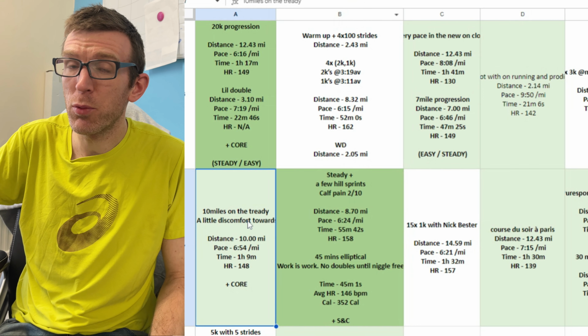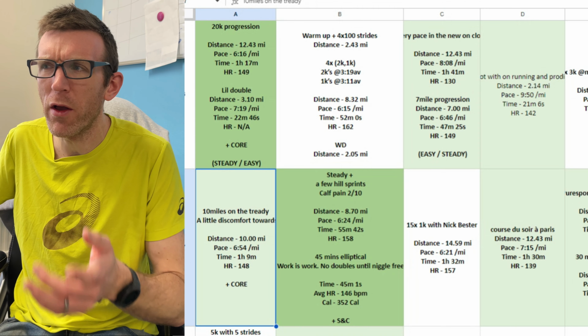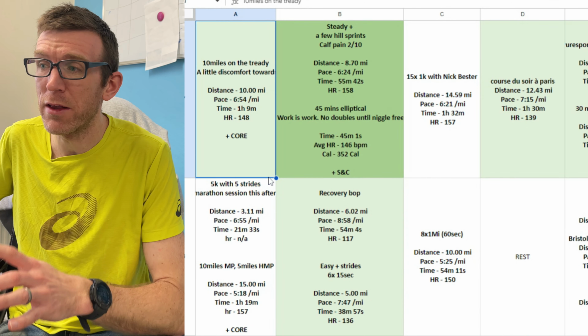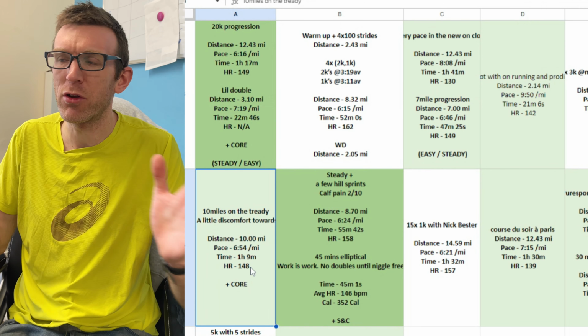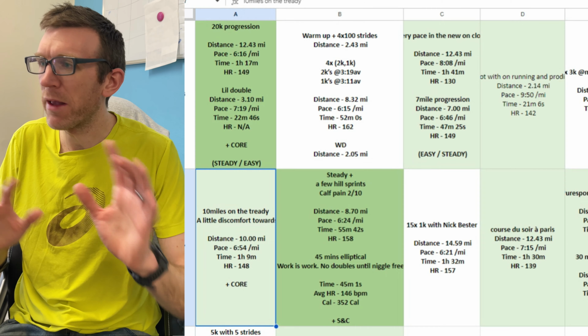And then we move into this week, and he's mentioning calf pain. So he's obviously picked up a bit of a niggle here. I don't actually know why I've marked this one down as an easy run, to be honest, but it is, the heart rate is 148. So he's done a treadmill progression, I think, or a treadmill run. 148 heart rate, so debatable as to what that is.